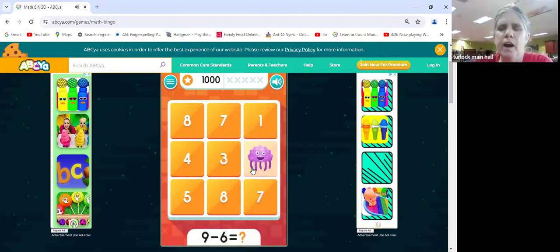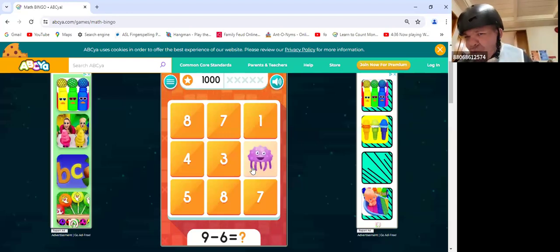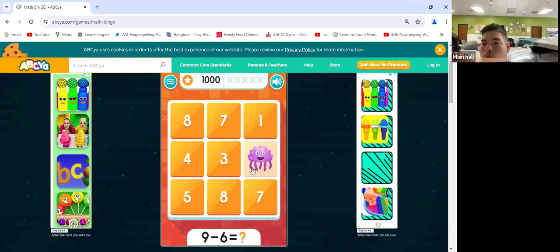9. If I have 9 and I take away 6, what do I have left? 4. Close. Go down one number from 4. If I have 9 and I take away 6.